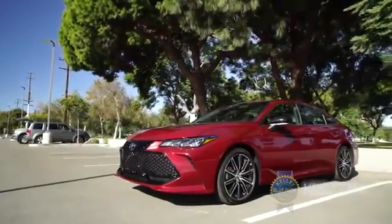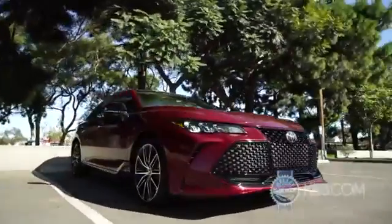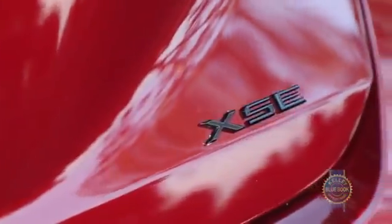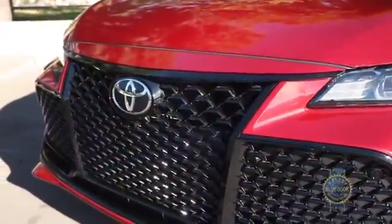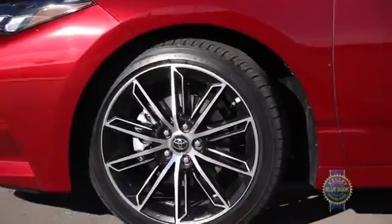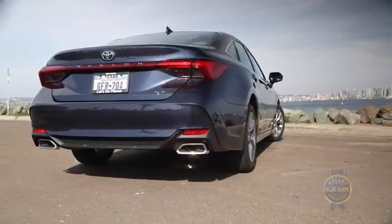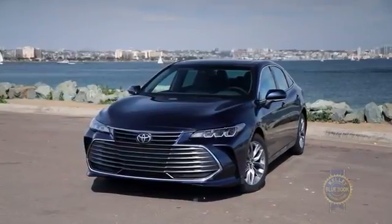The Avalon's sporty flair is most notably expressed by its shapely exterior. Touring trims and this XSE trim we have here elevate the style quotient with a unique grille, dark accents, 19-inch wheels, and, ooh, look, a spoiler. But even in basic form, the Avalon has plenty of character. If by character you mean grille.